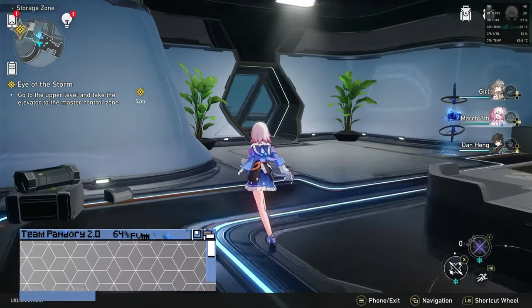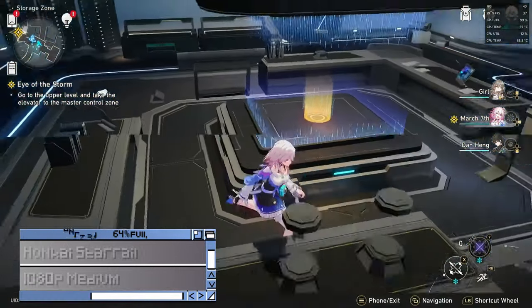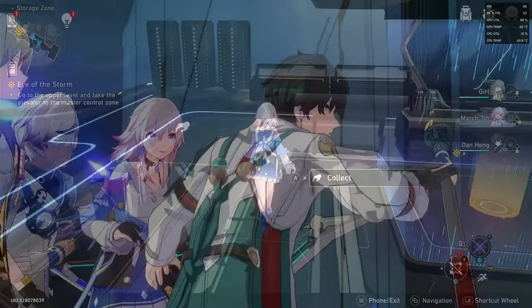Is Honkai Star Rail. As this game is turn-based, 1080p medium settings works fine. If you need it to be smoother, further lower the settings.